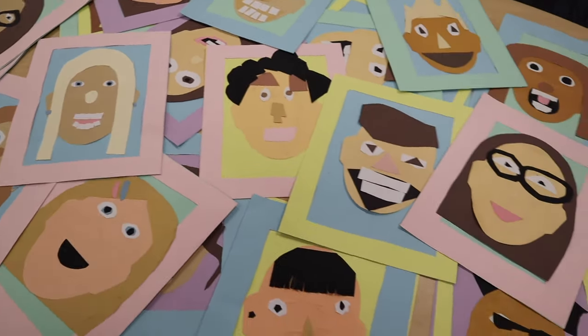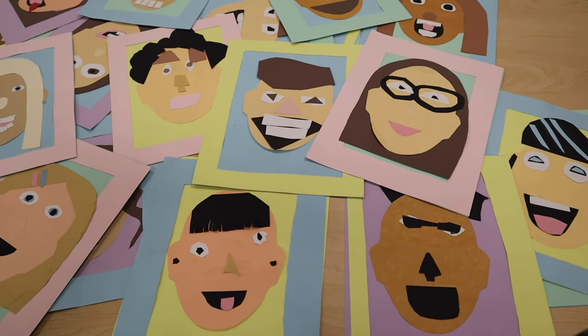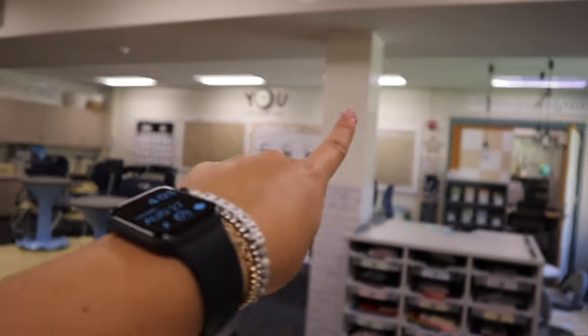I can't wait to show you their self-portraits when we're all done. Self-portraits and the first full day is officially done. I'm going to wait to put these up. I just have a few that I need to finish up tomorrow. So I'm going to wait to put these all up. I put them up over there on my wall.